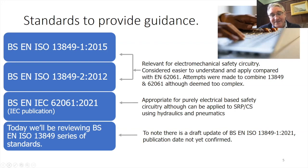Part one is the engine room of the standard. It's the doing, it's the detail. Part two is the commissioning. Because as we're all aware, when we're designing machines, whether it's got any electrical mechanical parts or not at all, we've got to test it. And 13849 is focused on the testing. So that's the reason for the two parts there and the fact to differentiate them.